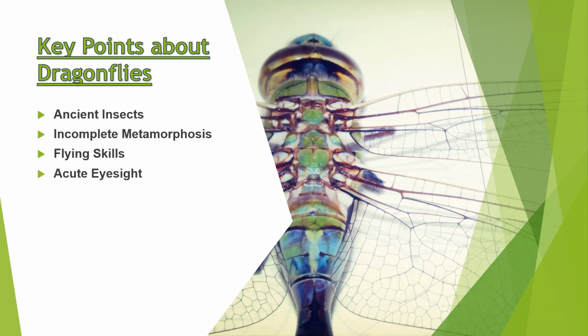Number 4. Their acute eyesight. Dragonflies have excellent vision with large compound eyes that give them nearly 360-degree vision, crucial for hunting and avoiding predators.